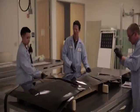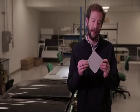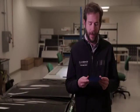SunPower cells are fundamentally different than conventional cells. You'll notice all the metal is on the back, and this allows us to use that metal on the back as the foundational support of the cell. It means we can also make the silicon much thinner, meaning that it is actually allowed to flex a little bit. And as you can see, we've got a curved glass surface we've got to match up to here. So the ability to bend is very good.